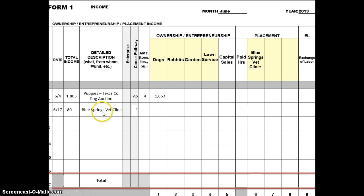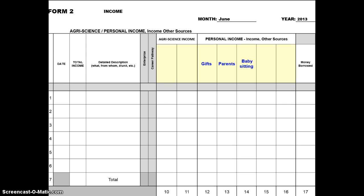So our description is going to say Blue Springs Vet Clinic, Animal Systems, and now we're going to show that we worked 36 hours, and we're going to put that 180 under the Blue Springs Vet Clinic, which is now a new category under placement. We work someplace. Now we're going to bring the totals down, and we are done. We're going to go ahead and close out June Form 2. There's nothing there, and that is where we end.